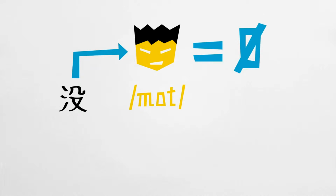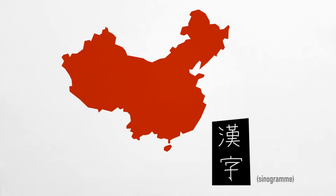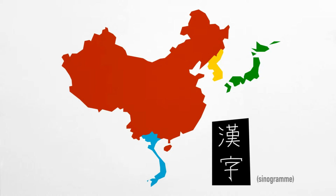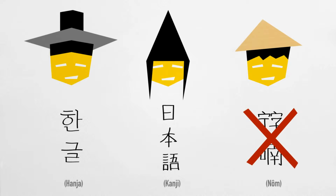Here's a word written in Chinese that is pronounced một. In Cantonese, it means do not, but in Vietnamese, this pronunciation means the number 1. This writing method also exists in other nearby countries of China, like Korea and Japan. As you know, at present, Korean and Japanese still write with sinograms, but we Vietnamese don't use it anymore. Why?